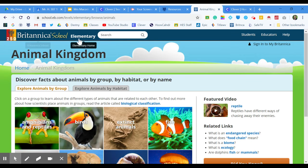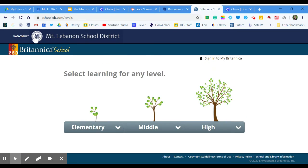Or if you notice before this word up here, Britannica School Elementary, it then said middle school because I was showing you the middle school level articles where it said level 2. So anytime you've lost your place or you got out of the elementary school, you can just simply click on this logo in the upper left-hand corner that says Britannica School, and it'll take you back to the beginning. And this is the beginning: elementary, middle, and high school. And that's where they get those levels of 1, 2, and 3.